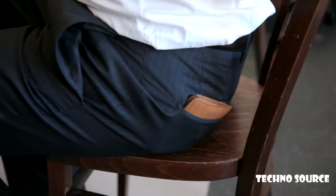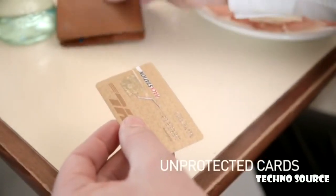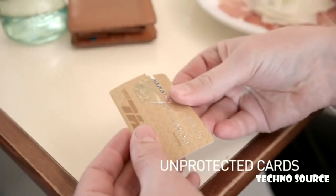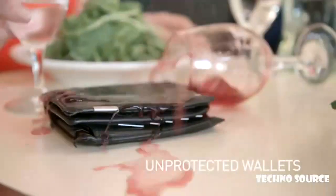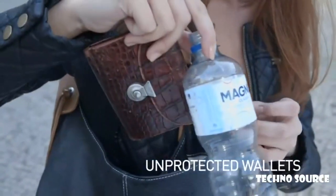Do we still need wallets in this day and age? They don't protect our ID and credit cards from damage. The interior layout is often not what we really want. Plus, they offer no protection against moisture and spillages.